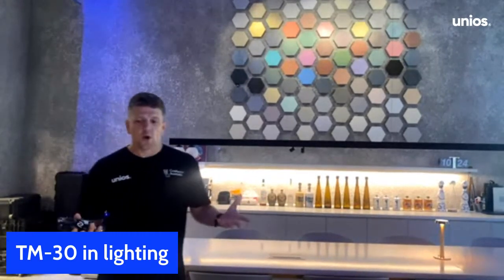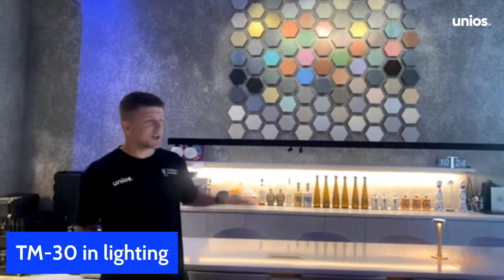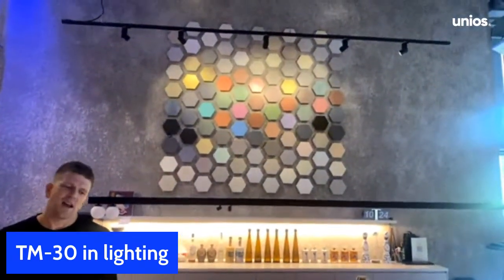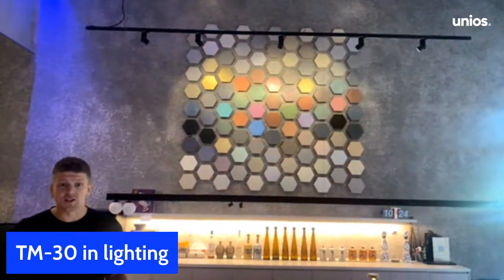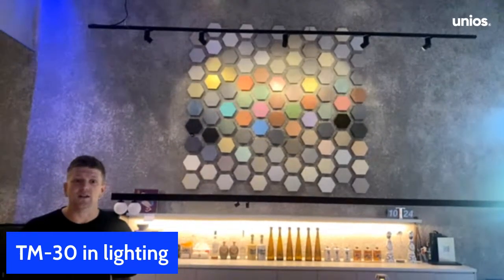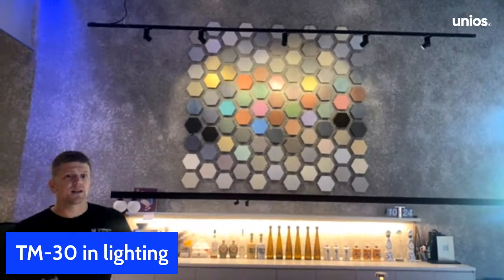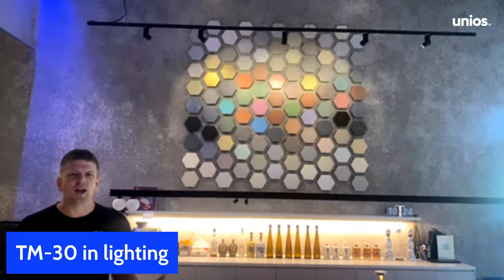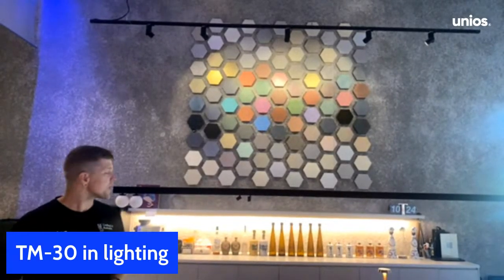Okay, so the good thing about TM30 is it actually references 99 colours. And you can see those 99 colours on the wall behind me that we've got represented. Not only does it represent the 99 colours, which so happen to be the most represented colours on planet Earth, it goes for 99 colours instead of 15, and really we only use 8 of CRI, so a lot more colours to choose from. Colours that are more representative of what LEDs can produce as well.